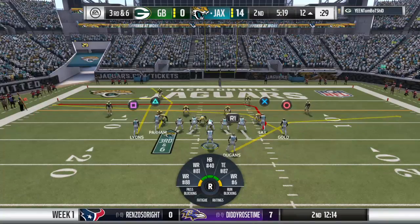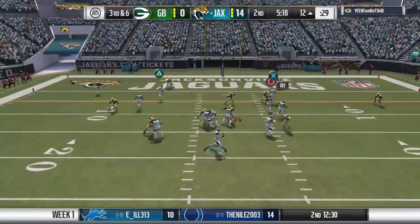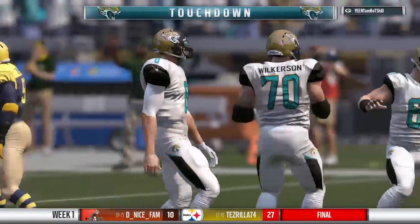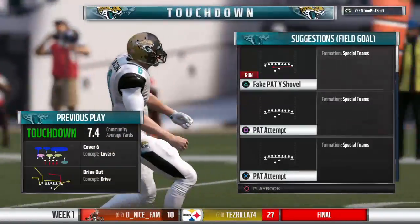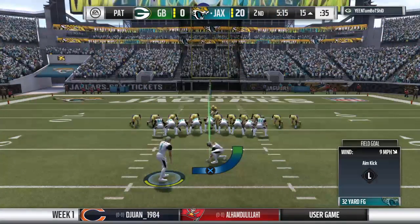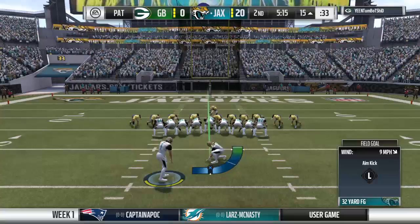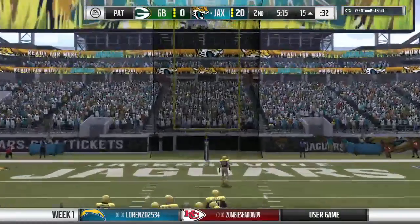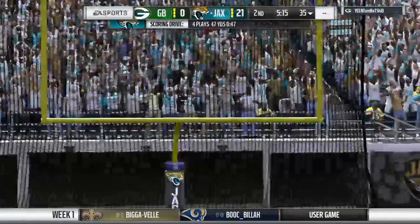Defense thinking pass. They've got the nickel set out on 3rd and 6. They'll look, and he will get this into the end zone for a Jaguar touchdown. Their big tight end, an 11-yard touchdown. And the Jaguars add 6 to their lead. And it is now 21-0.